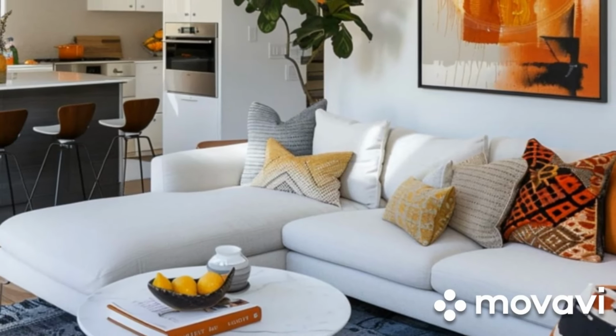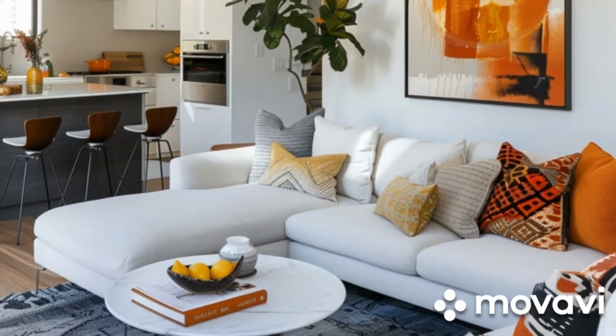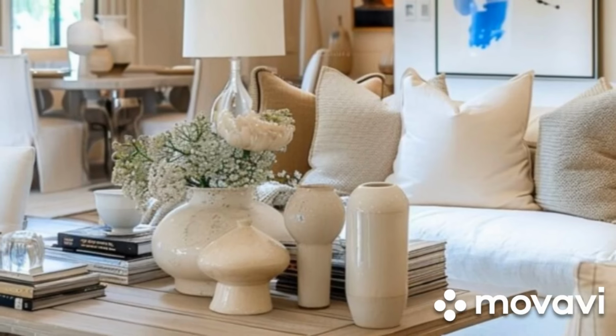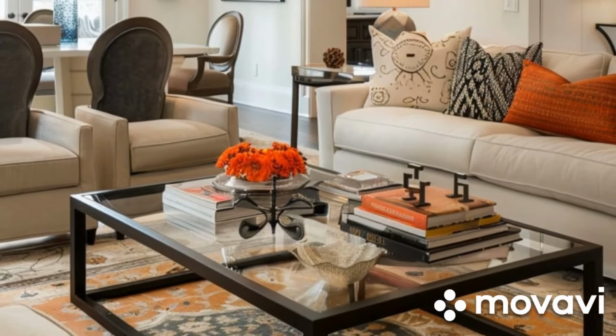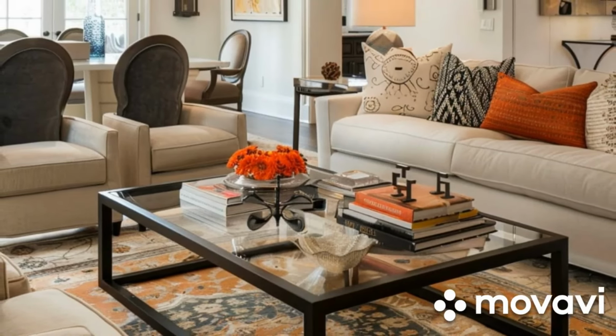A bold accent wall with a splash of vibrant color can create a focal point and add energy to a room. Colors like deep navy, emerald green, or rich burgundy can make a striking impact. On the other hand, soft neutral tones such as beige, light gray, or soft white can create a calming and sophisticated atmosphere, perfect for creating a serene environment.